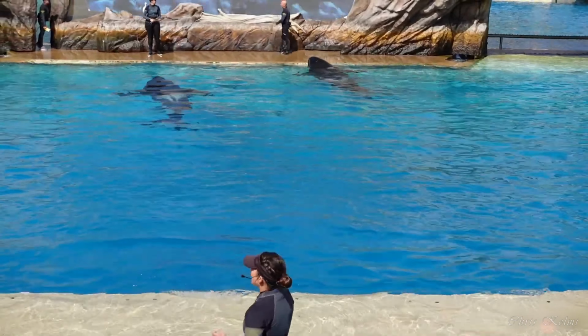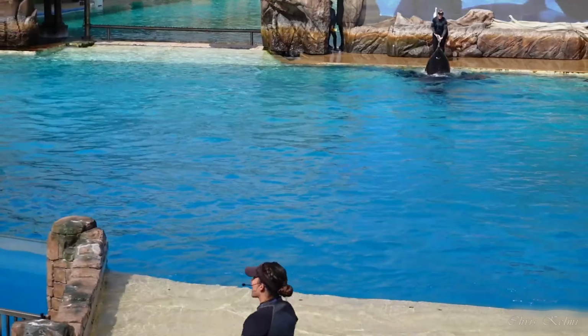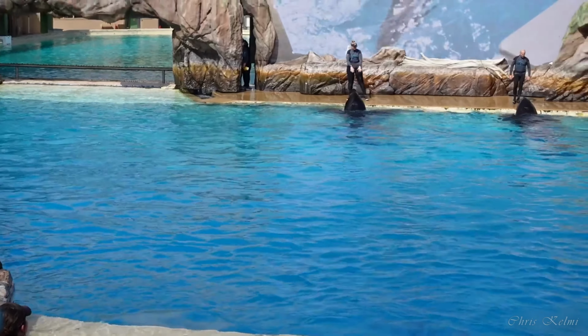We interact with our whales every day to engage and stimulate their minds. Diet, exercise, and of course play all help keep our whales in amazing shape.